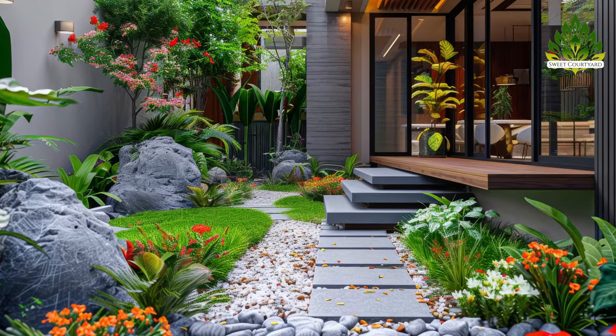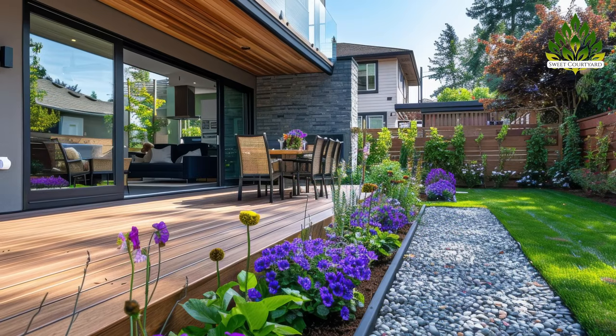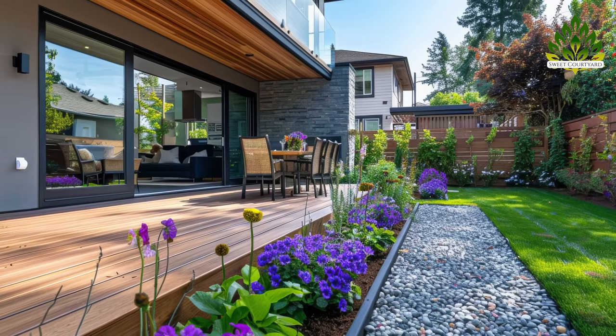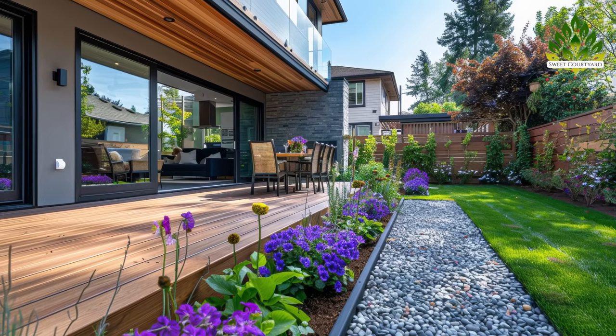At the heart of this transformation lies the seamless integration of decorative elements, from captivating garden ornaments to serene miniature rock gardens, all tailored to fit the dimensions of your tiny front yard or small garden.